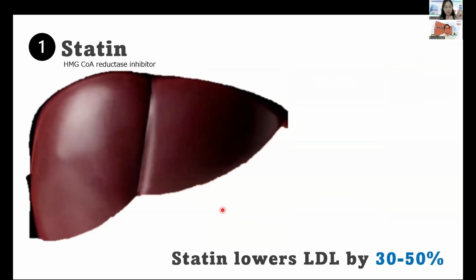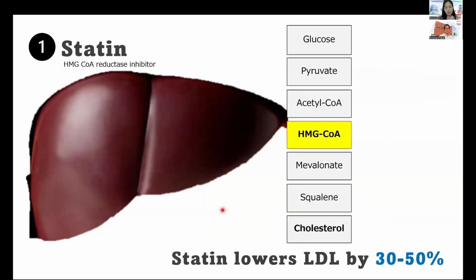Talk about statin first. The real medical term is called HMG-CoA reductase inhibitor. So this enzyme inhibitor is very hard to pronounce, right? So let's just call it statin. Now, statin lowers LDL by 30 to 50%. So if you're 5 millimole per liter, it tends to go down to 2.5 to 3.5 millimole per liter, depending on the dose or the type that you use.